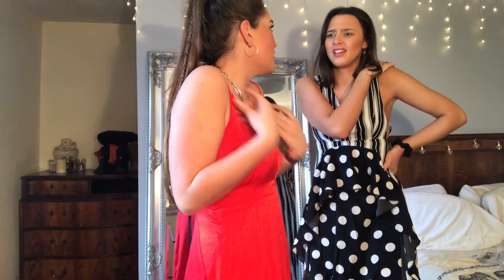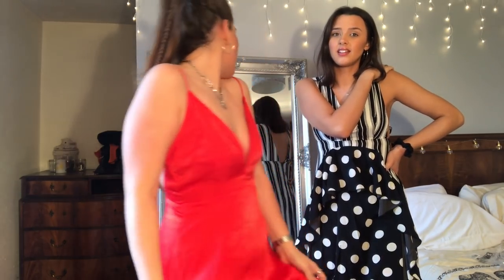So, yeah, it is really big and I've not really got big boobs, so it doesn't really fit my chest, but that could easily be adjusted. For £24, you can pay £6 for adjustments. Yeah, is it? It's only £6. So I think that's a good deal.